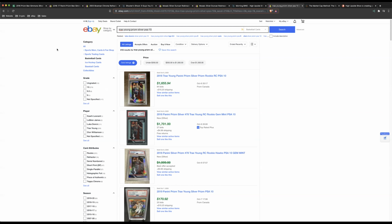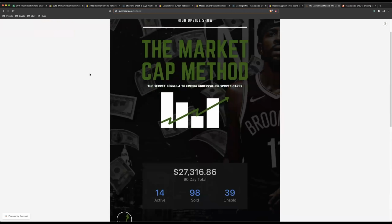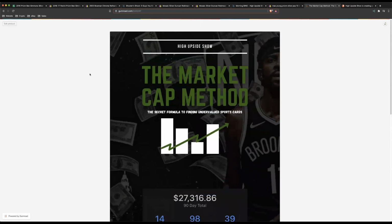Look up these higher end cards of higher end players and then compare them to higher end cards of lower end players, and you might be able to find some gaps. And again, that's something the market cap method helps you figure out as well. It's going to help you figure out what's underrated and some gaps. It's made me a ton of money utilizing this method. So if you haven't picked it up, I definitely recommend it. It's going to give you some great insight.